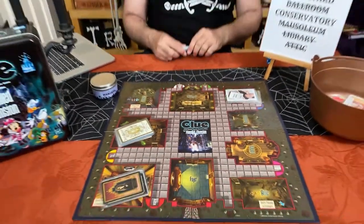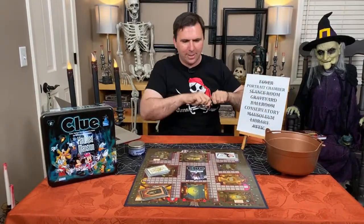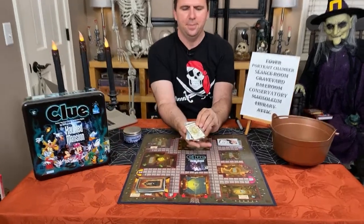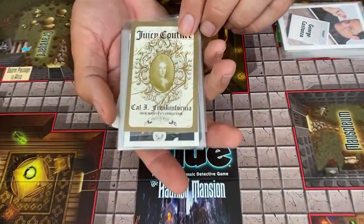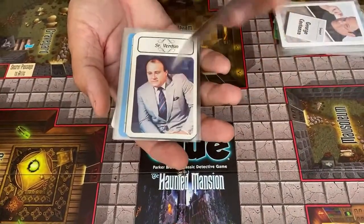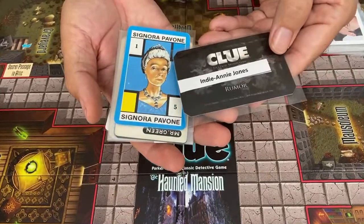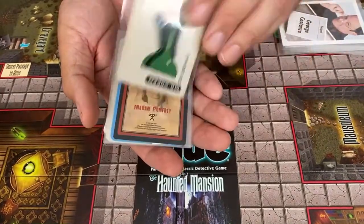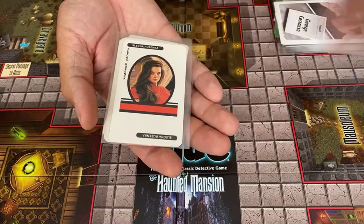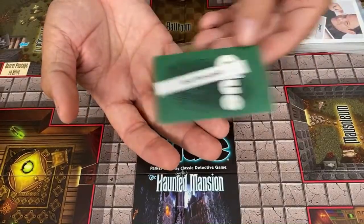All right. Three rooms to go. Where are we going next? The seance room. All right, crossing that one off. That should be this one. In the seance room, we have Cali Freakin' Fornia from Juicy Couture's clue game, that's CC. We also have Spooky Spectacle, Skull Crane Entertainment, JQJ Movie Reviews, Indiana Jones, C. Tom, Allison Waldron, Halloween Inflatable Geek, Edgewater B, Paula Allison's Patron Bonus, Laura B, and Kyle P.